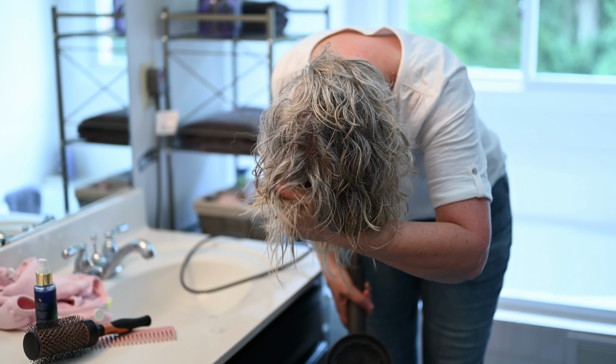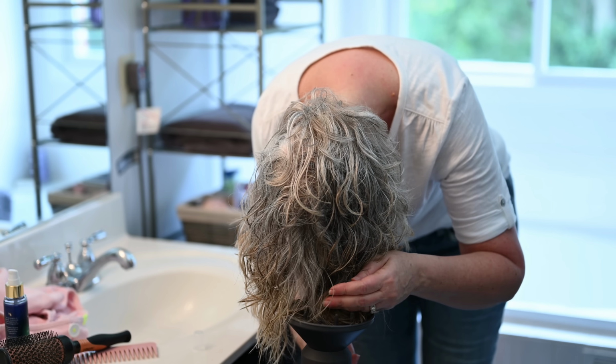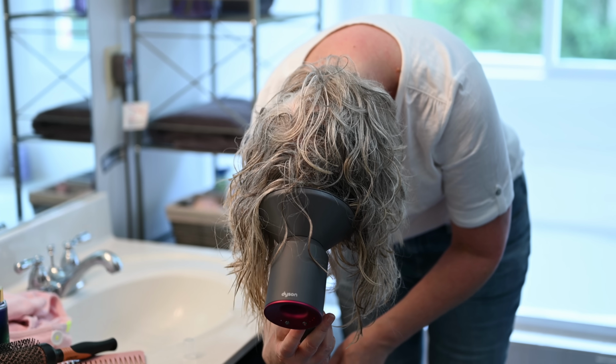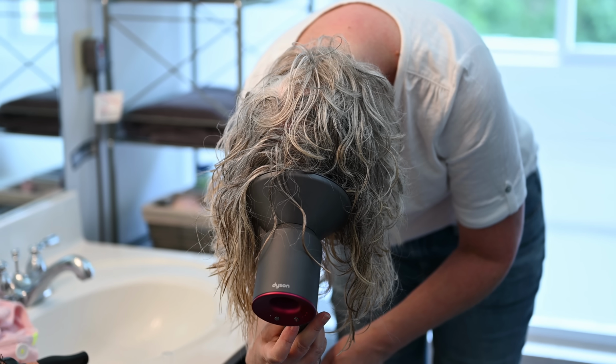The rest of my hair, I do start off by turning my head upside down, letting my hair hang down, and applying some, I'd say medium speed heat. This is also just another way to get it dried a little bit more before I really start concentrating on those waves and curls. So I do that as much as I need to.